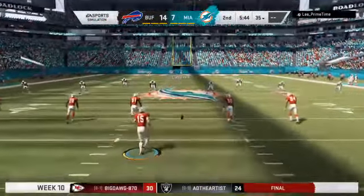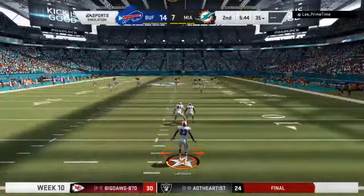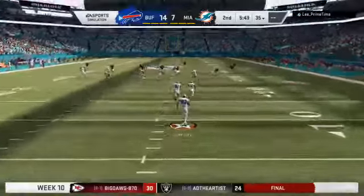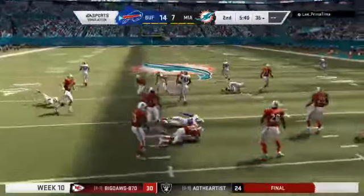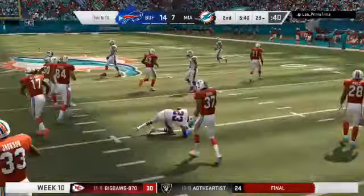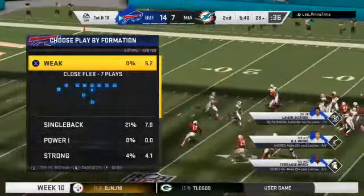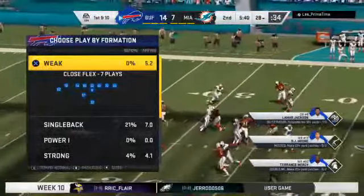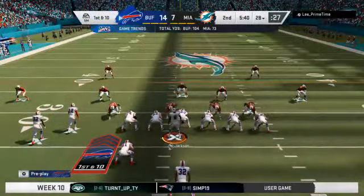This game back within a touchdown now as the kickoff's away. This is taken at the 3. And he's up across the 25 and down at the 28-yard line. The Bills come to the line to start their next drive.